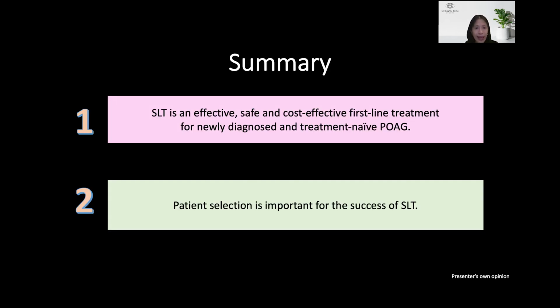In summary, SLT is an effective, safe, and cost-effective first-line treatment for newly diagnosed and treatment-naive POAG. And secondly, patient selection is important for the success of SLT.